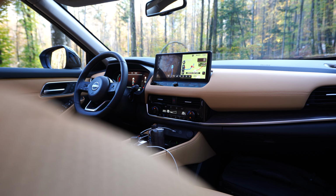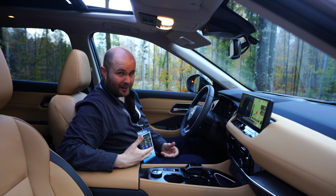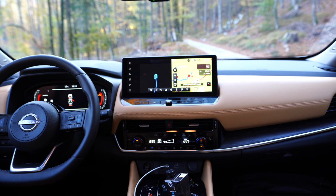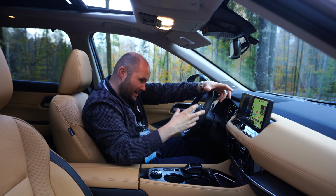So these are memory seats. As soon as you press the start button, your seat will automatically go to where you saved it. Steering wheel is the exact same from the Qashqai. Instrument display, also very similar. A really wide screen, great graphics. It is a bit of an improvement.